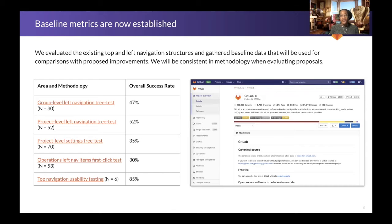We need to have solid logic and justification behind any changes to the navigation so that we can be confident that they are actually improvements. So if you take a look at the overall success rates, you could see that success for the left navigation was significantly lower than the top navigation. So in this video, we will focus on why we saw low overall success rates for the left navigation.